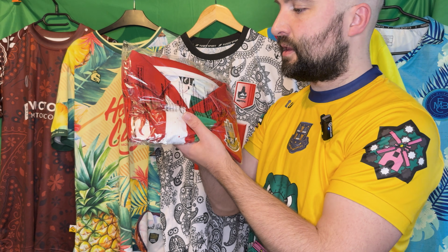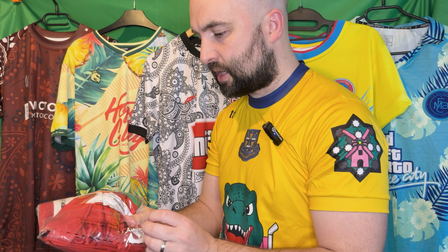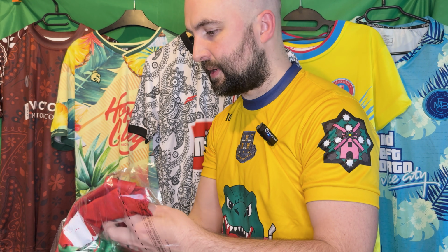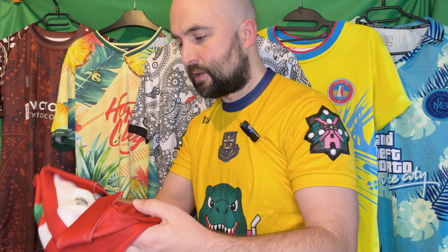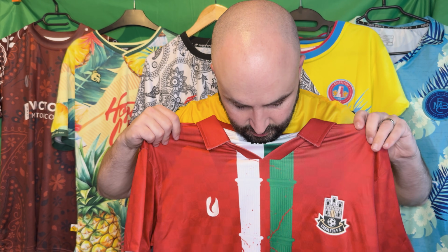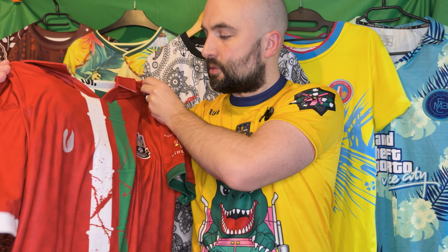Well, let's take a look at the football shirt. So Tour FC. Looks like we got a large this time round, which, if I remember correctly, they didn't have in a medium, so I have gone for the large. But check this out. So Tour always makes some really nice shirts. Look at that. It's got like a really cool pillar down the middle. I hadn't seen this one before.